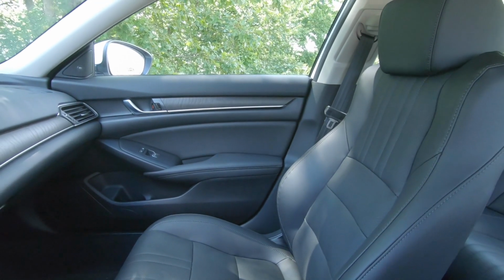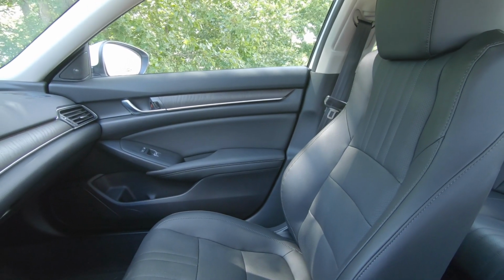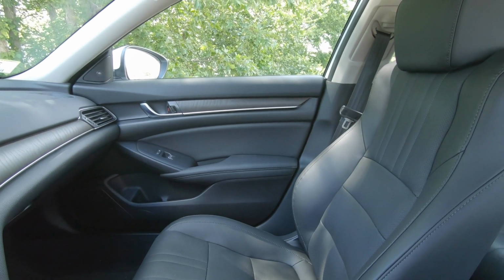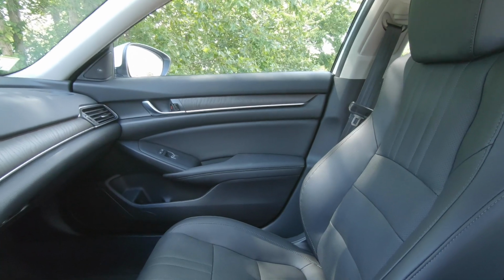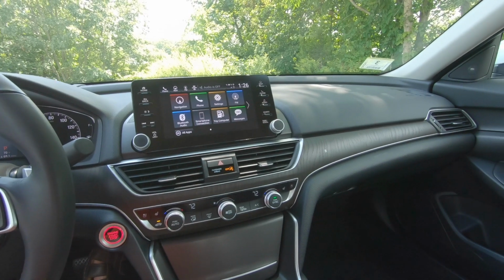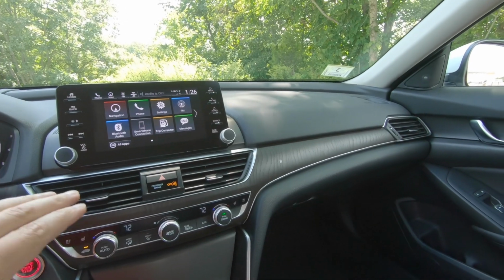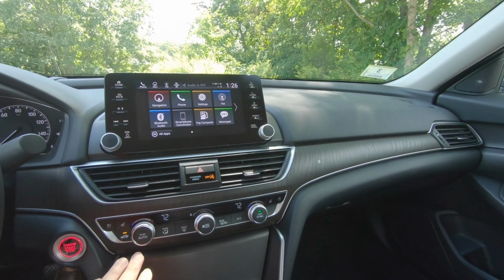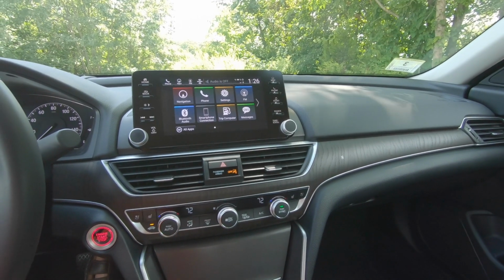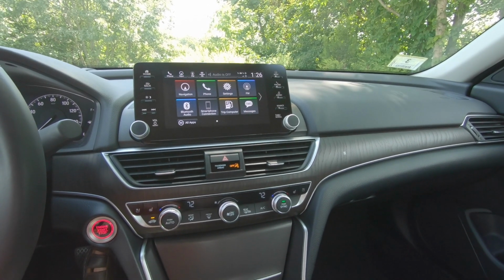I've gone on some longer trips, 5-6 hours, and I've had no issues. They do provide lumbar support for the driver, something that I routinely use and appreciate, and I had no problems whatsoever. One thing I really like about the Honda Accord's interior dash is the simplicity to it. It's not overly complicated. It does have all of your controls in a very sensible layout, very clean. Once you learn it, it's not one of those that you have to go back and continue to figure out where was that button.